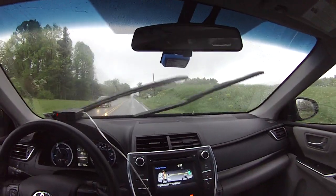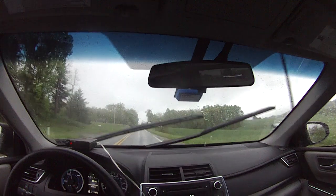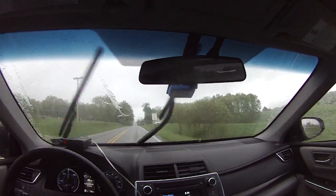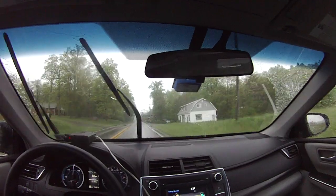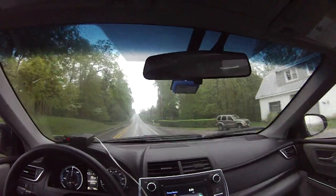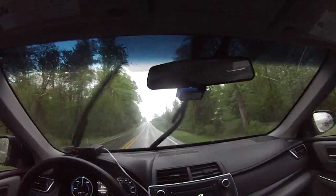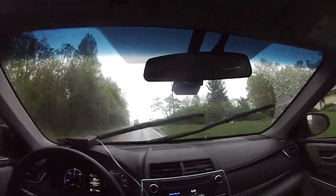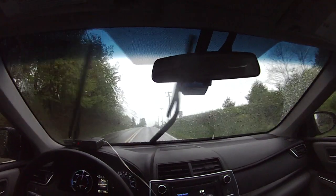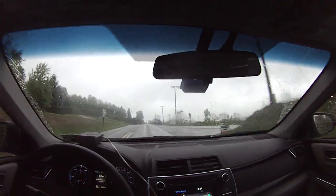Anyway, I am driving along here in the 2016 Toyota Camry Hybrid, which is kind of a letdown from last week's car, the Dodge Challenger RT, but horses for courses. It's like comparing Jennifer Lawrence with Hillary Clinton. Anyway, this Camry actually is not too much of a dog.